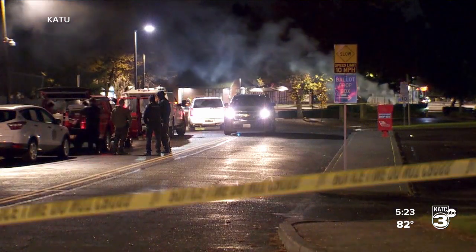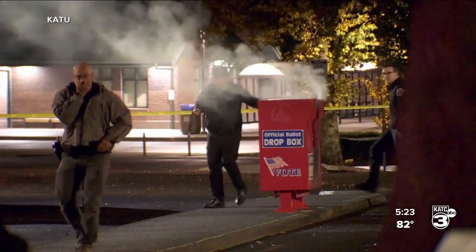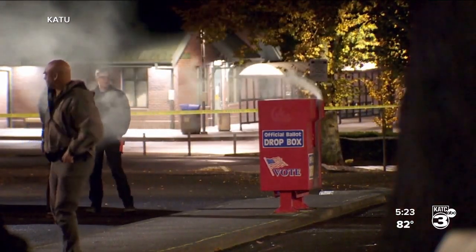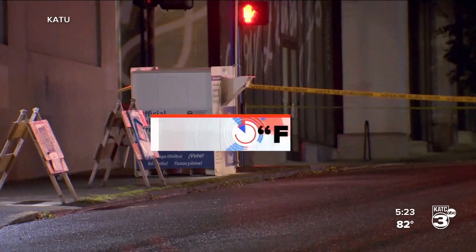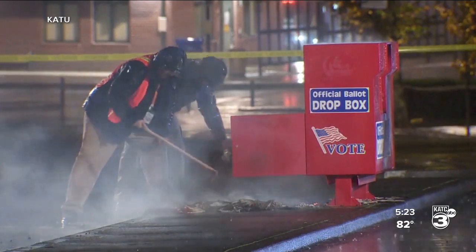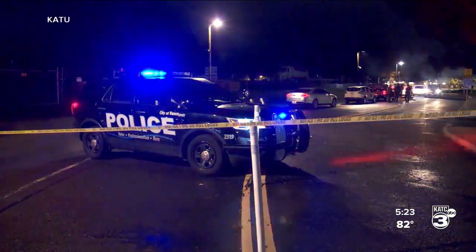Officials in Clark County say about 475 damaged ballots were taken from a box that was burned early Monday. The same day, more ballots burned at a box in Portland, Oregon. Investigators believe these and a third incident earlier this month in Vancouver are all connected, the suspect using incendiary devices. Law enforcement sources telling ABC News those devices carried markings that said Free Gaza and Free Palestine. Authorities are now working to determine if the suspect is an activist for the pro-Palestinian cause or if the arsonist left the words to manipulate existing divisions in the U.S.